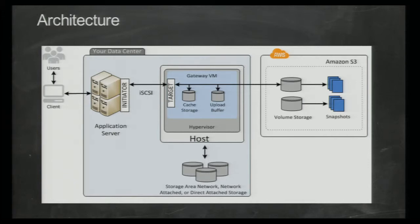So when a write happens over the iSCSI connection, we store that data both in your cache storage, because it's a recently written piece of data, and we also store it in your upload buffer to queue it up for upload to S3. We're constantly uploading that data to S3, right? So there's not a step that you would need to take to say, OK, upload this to S3. As soon as the data hits the upload buffer, it immediately enters the queue for upload to Amazon S3. And so you can imagine during the course of the day, your upload buffer will be filling up and contracting, depending upon your network connection, depending upon how much data is flowing in.